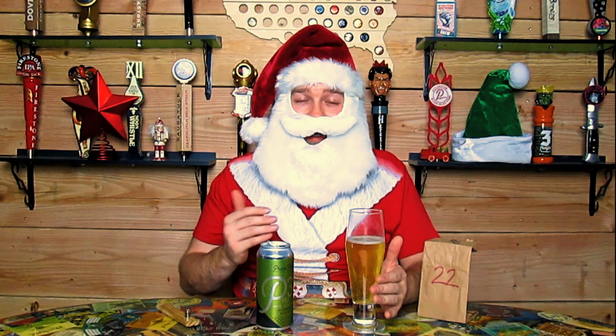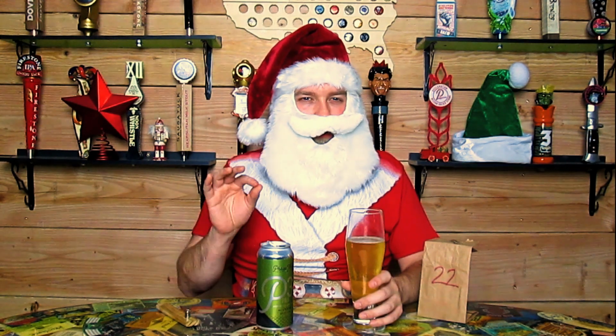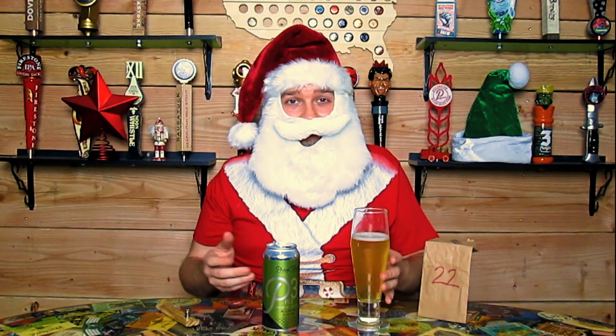It actually dries out your mouth. Very, very crisp. That malt in there really acts as a bedding for the rest of the flavor. It's got a small amount of bitterness. Overall, it's a very easy drinkable beer. I could drink this anywhere and I could eat anything with it. An easy go-to. If the price is right, I would go ahead and snag it. It's not bad.